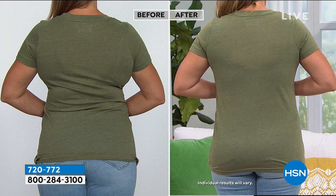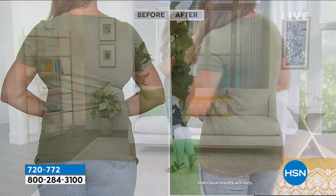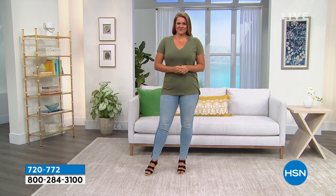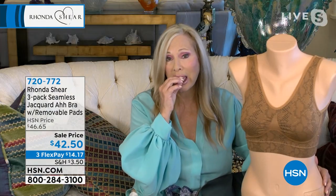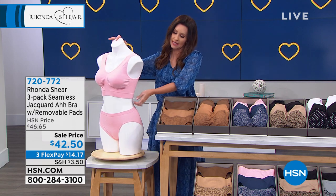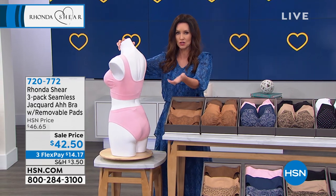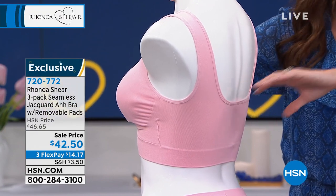This is easy. You step into it. So even my gals, if you have problems with dexterity or you just don't want to mess up your new blown out hair, whatever it is, you just step into this bra. It's completely comfortable because they are super stretchy. Sometimes you look at it and you think, oh, that's kind of like that exercise bra. Absolutely not. It stretches for days.